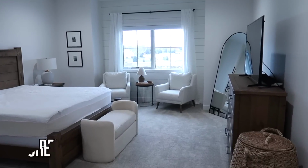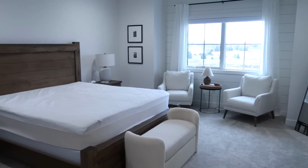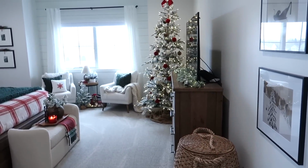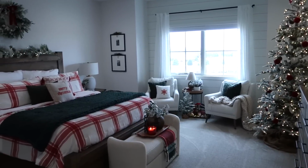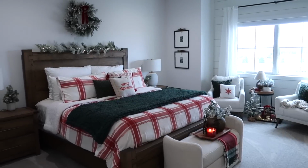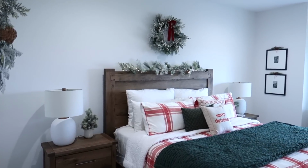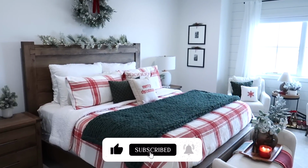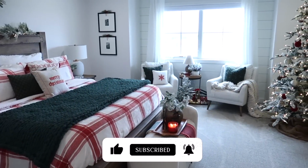Here is a reminder as to what the bedroom looked like before we came in and decorated for Christmas. And here is the after. It feels so magical and cozy all at the same time. And I'm so excited to spend the next few months enjoying our Christmas bedroom. I'm also going to share with you what it looks like more towards sunset or evening hours. And we're just absolutely so happy with how it turned out. And I am so excited to get decorating the rest of our home.